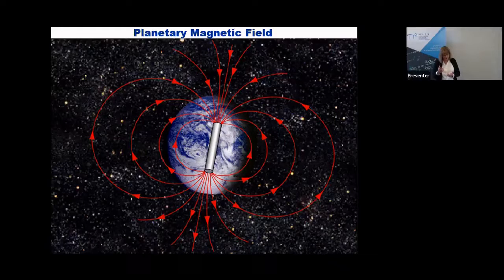One way of trying to visualize how the magnetic field is generated, it's generated in the interior of a body. And one way I like to think about it is you've got a piece of paper, you've got a dipole sort of magnet underneath that piece of paper, and you put iron filings on top of it. The iron filings are going to lie along the lines of force of the magnet. And that's one way of visualizing the field itself. In the interior of the Earth, there's a planetary dynamo that generates the field. And if we could see those field lines, that's what they would actually look like.